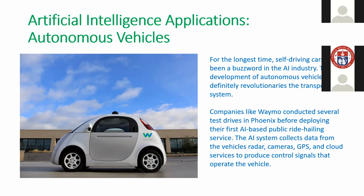AI systems collect data from the vehicle, radar, cameras, GPS, and cloud services to produce control signals that operate the vehicle. These are the fields we should be good in: vehicle radar, GPS, and cloud services. Cloud services, along with AI, machine learning, and deep learning, are included in these autonomous systems to control the signals and operate the vehicles.